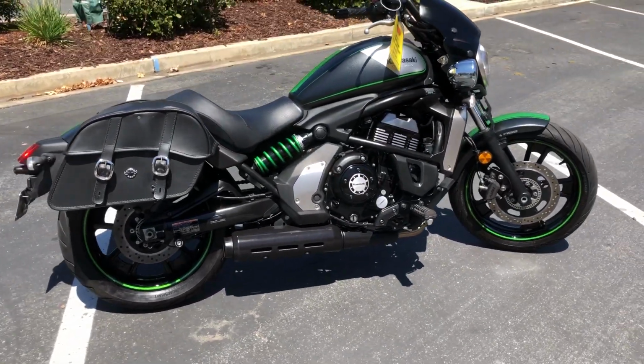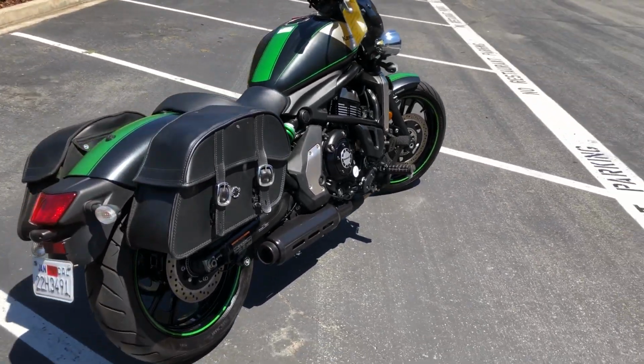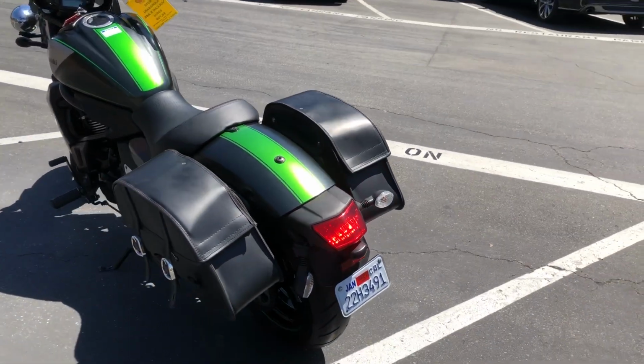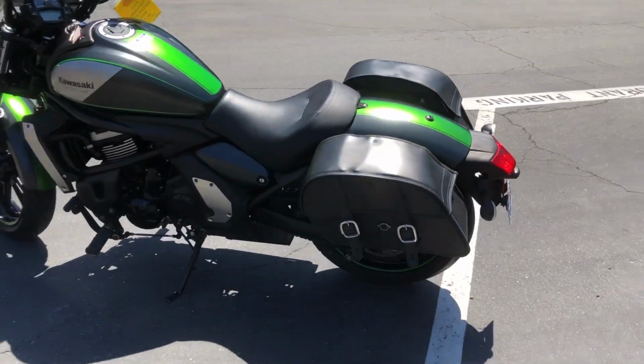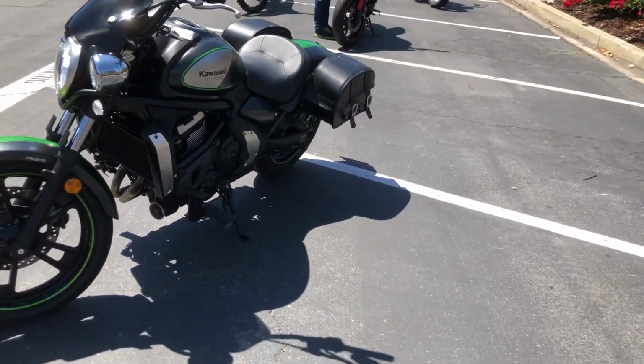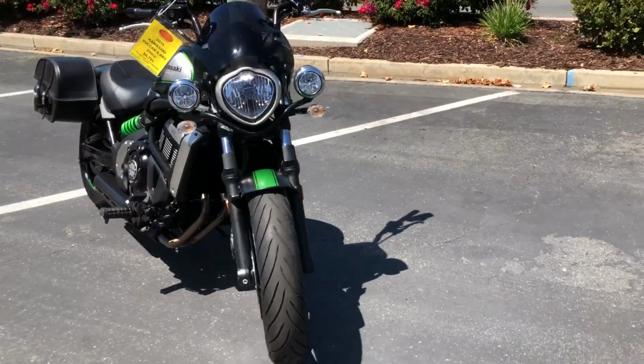Viking saddlebags. Only 7,262 miles on this gorgeous black and green Vulcan S. 6-speed transmission. Make your cruiser dreams come true for just $67.99. We have financing.